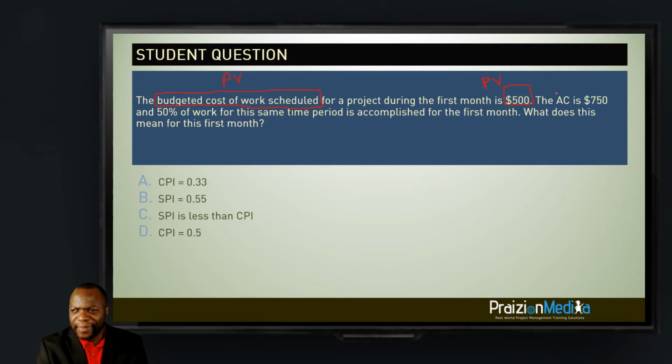The actual cost, there's another metric. See that? AC. You've almost got all three. What's the final one? It says, and 50% of the work for this same time period. This is the work for this same time period, this $500. So that means you're supposed to get $500 worth of work done for the first month. So you can find your earned value from this. So remember, I'm helping you partially on this one. Earned value is going to be 0.5 times $500. See that? And what do you end up getting for that? 250. So now you have all three, and you can find the answer quite conveniently.